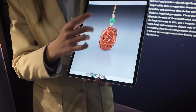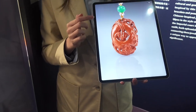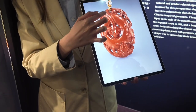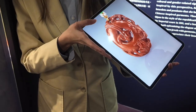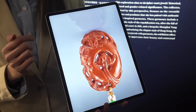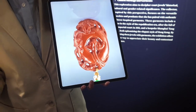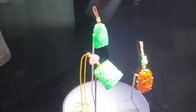Okay, and then the last two pieces, both of them are crafted with this dragon called a qi dragon, which is not similar with the typical Chinese dragons. So this is his tail, and then his legs here, and then he go through the gemstone, and his head is here. And this dragon is also representing power and also money. So if a man wears it as a pendant, he would love to get more power and more money.